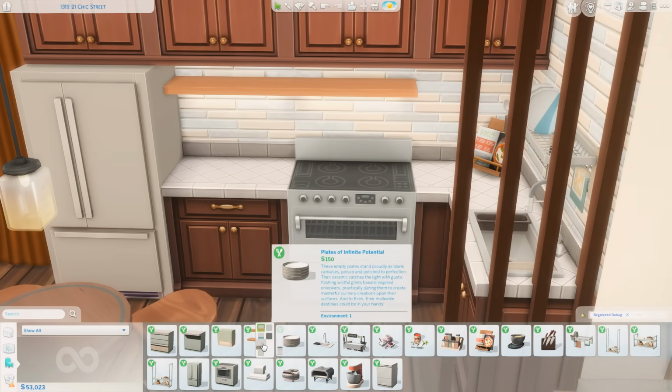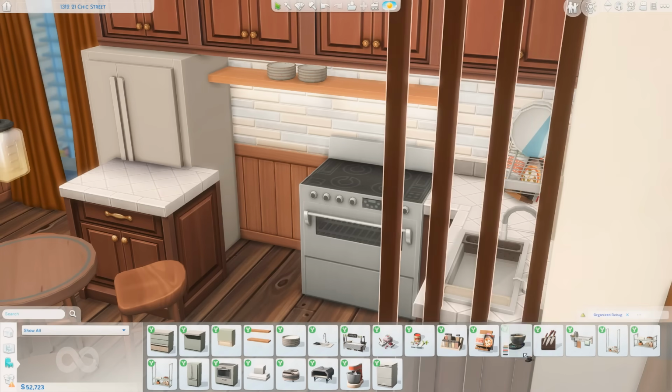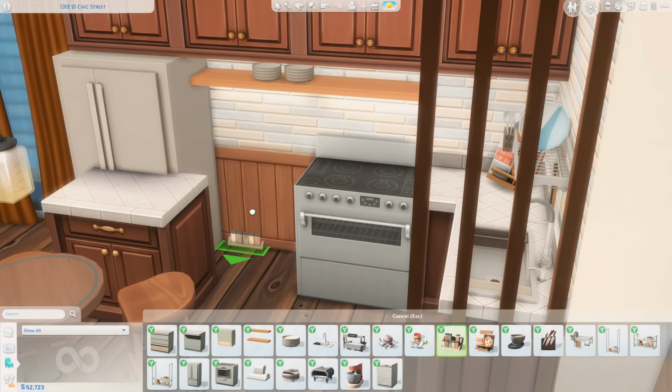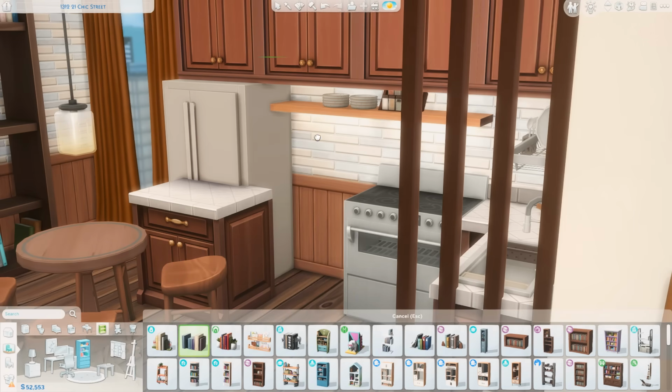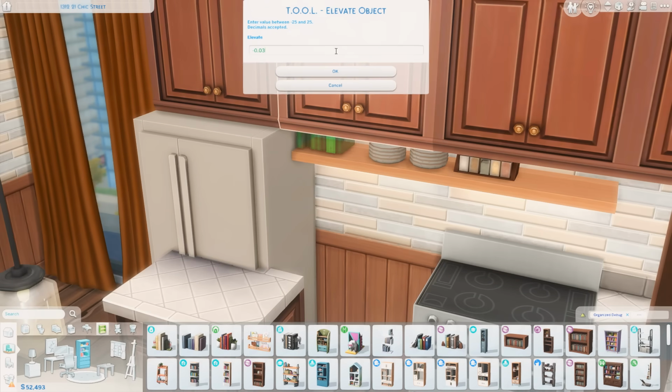But then I put some of these shelves over here in the kitchen up above the stove. These are the pack of 2 shelves that are together that came with Home Chef Hustle. And I just put some plates and books and spices and stuff up here. I just tried to clutter it up with some realistic kitchen clutter. And I think it looks quite nice in the end.